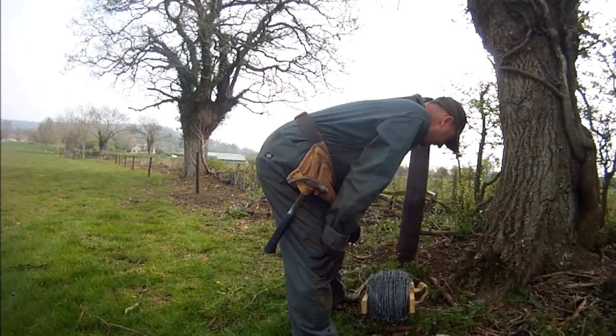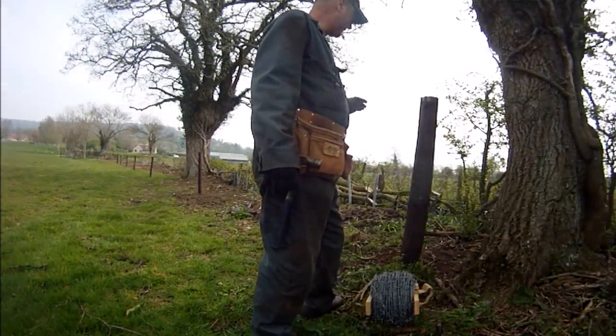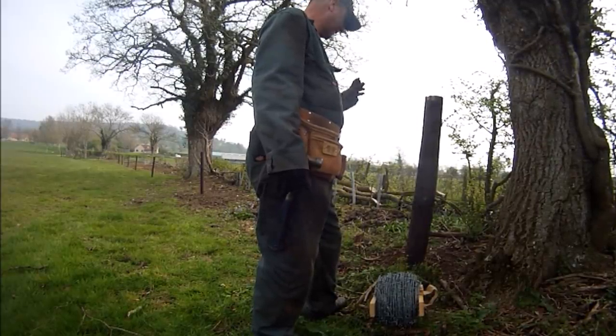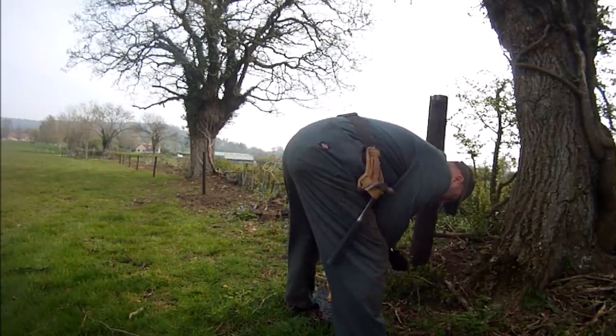But in saying that, because the ditch is underneath the hedge, there's always a chance that we may even keep this fence and take the one down next door. Just because it makes cleaning the ditch out easier.